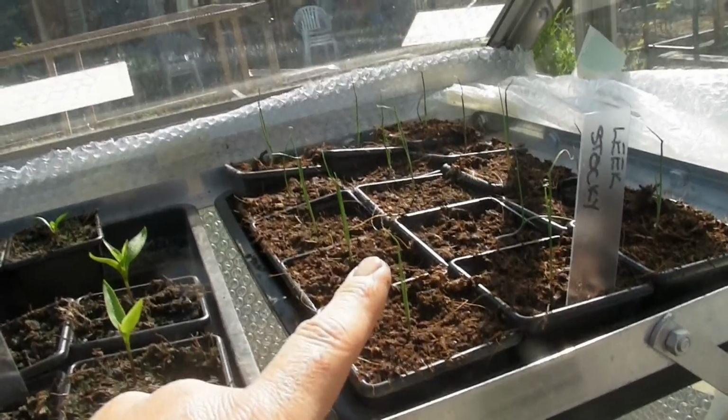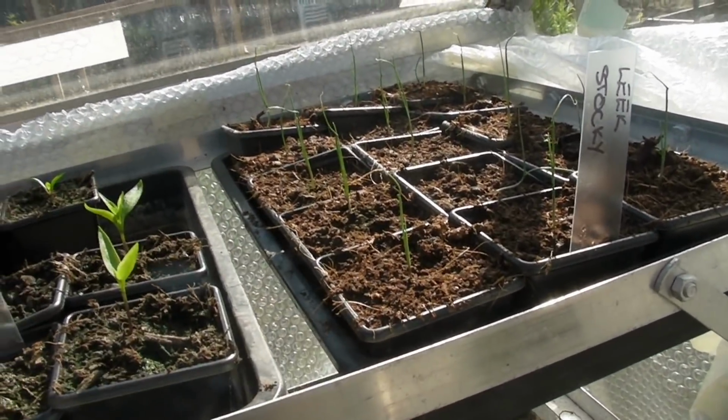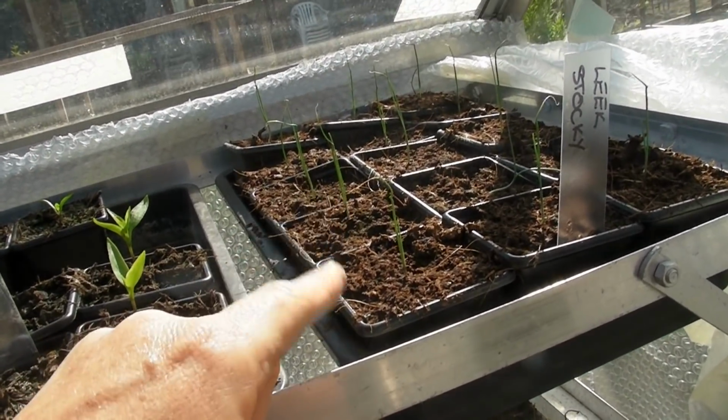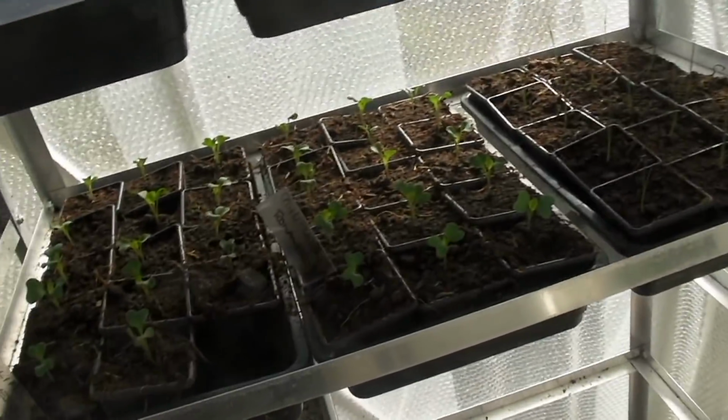I've got lots of different varieties here, and I've got some other leeks here. I've already put in a load of leeks, but I got another packet, so I planted these a little bit later, but they're coming up, so I'm going to give these most probably another 2 or 3 weeks, and then hopefully they'll be ready to go out.